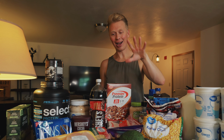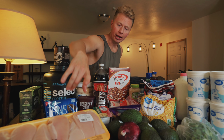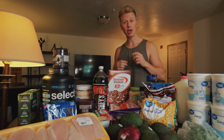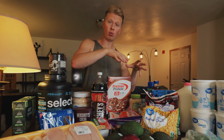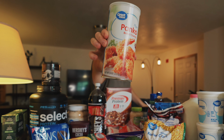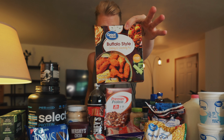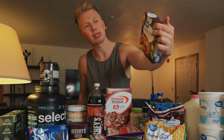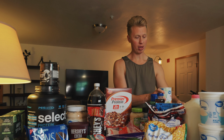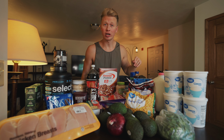So what I do for the evening, I take my chicken breast, and usually one of these packets, what I do is I cut them into chicken strips. And then I will put some egg whites inside of a bowl, and then I will take either panko crumbs, or I will take something flavorful like this. This is the buffalo style seasoning mix. I'll take one of these two, and I will make my own low fat, low carbohydrate chicken tender.